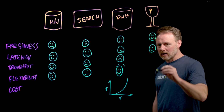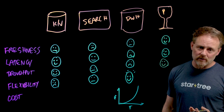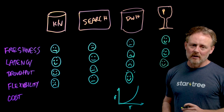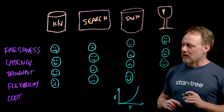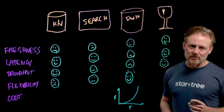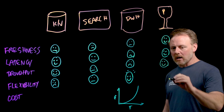So latency win. Throughput, built for the hundreds of thousands of queries per second in its initial use cases at its inception. It takes a large cluster to do that, but that's absolutely doable. Tens of thousands, not unusual. Thousands of queries per second? Those are amateur numbers, so that's easy to do for Pinot.